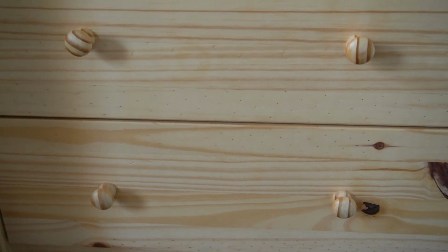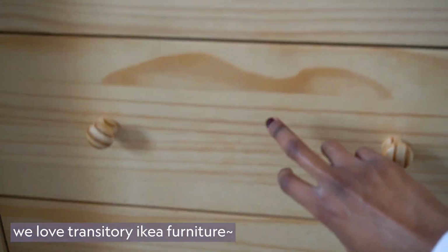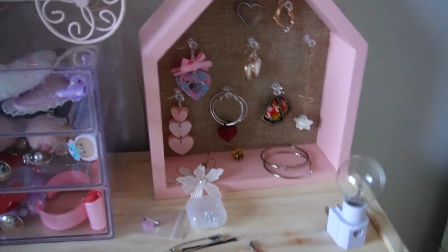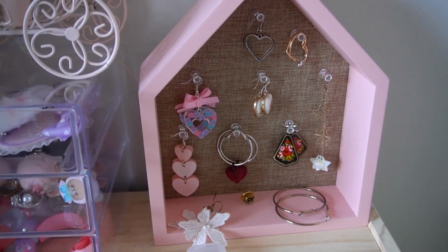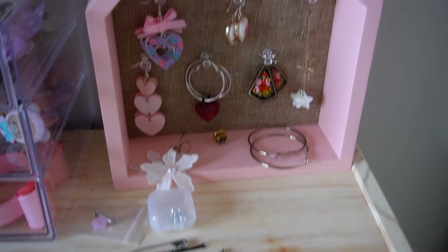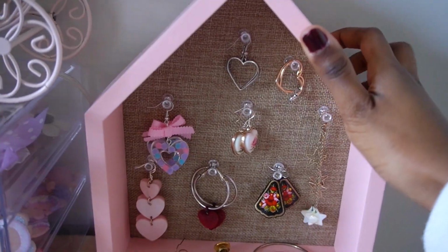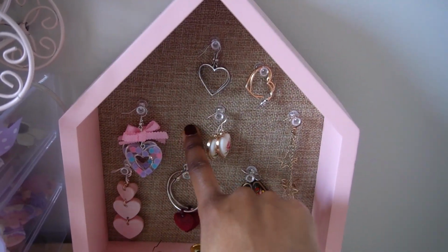So next I just have this dresser. Here's where I keep all of my hats and hair accessories. This is socks, this is underwear. And then this is my accessories thing. This is a nightlight. I needed an interesting way to store all of my earrings. This is not necessarily good enough, but it's what I had in the moment. This is from Target, I think. It's this pinboard kind of material in the back.